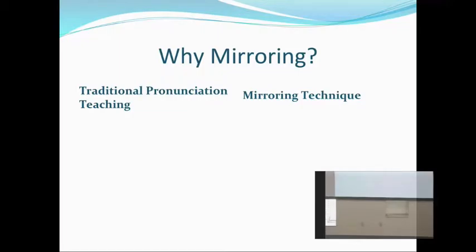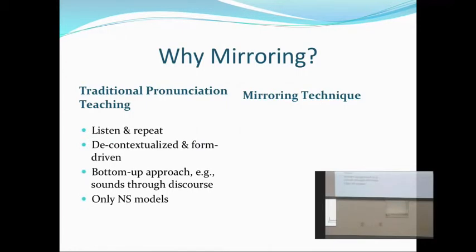has gone for you. But this is what I feel is a very important way to approach pronunciation teaching, because traditionally, at least in the 30 years that I've been teaching, we started out with techniques like listen and repeat, language that was decontextualized and form-driven, a bottom-up approach. So for example, we start with the segmentals, the individual sounds, maybe go into word stress. We don't get to rhythm and intonation until the end of the class. And so it's very bottom-up, and we've only used native speaker models. Never anything other than a native speaker as a model. So that's been the traditional approach.